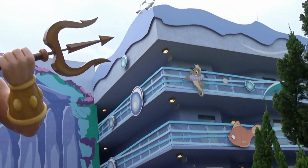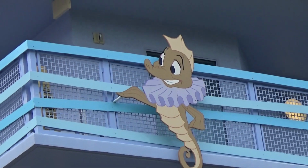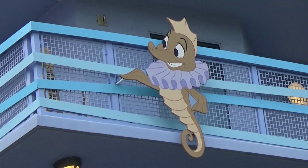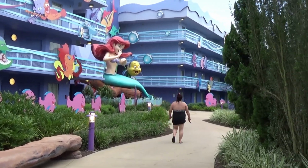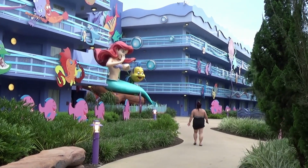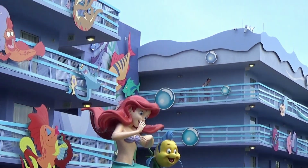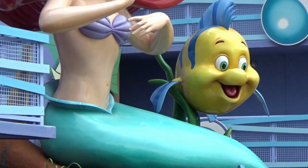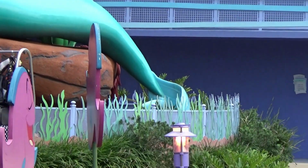And what would he be without his little sidekick? The seahorsey. They never get anywhere without each other. Perfectly. Walking around the resort of Ariel, we come to the main lady herself, looking large. And there's also Flounder, looking happy as ever. She's whispering to him. Must be a tall tale.